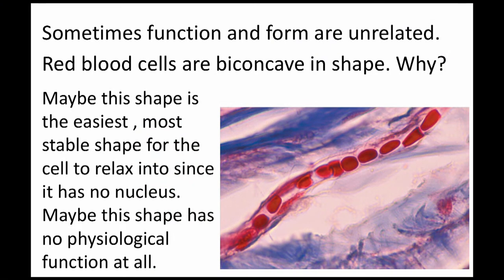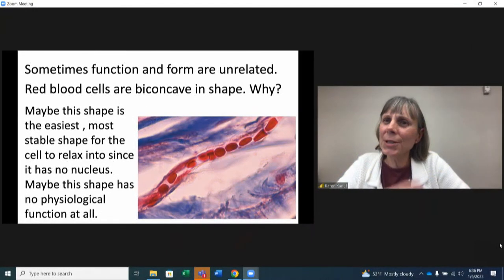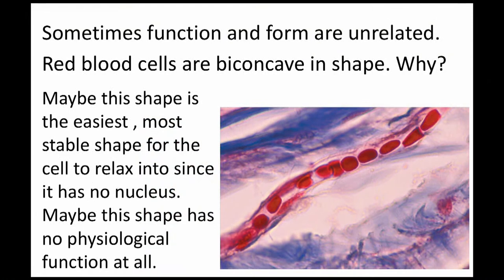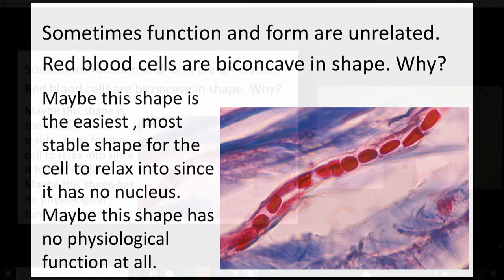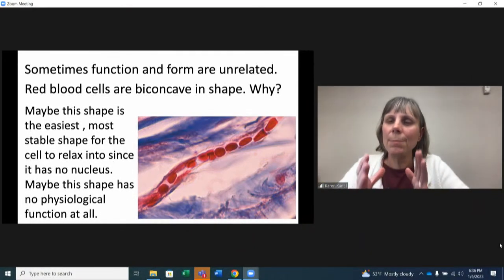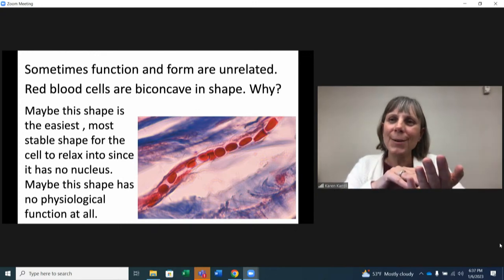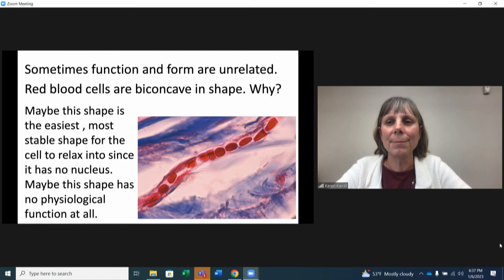And so we're left with another hypothesis, and that is that maybe this shape is just the easiest shape for these cells to relax into. The red blood cells in humans don't have a nucleus. They've lost a lot of their endomembrane system. If you're familiar with the shape of cells and what's in a cell, it might be that this is just a shape that is easy for the cell to relax into. So maybe there's no link between the function and the form in red blood cells. Or maybe there is, and we just haven't found it yet.